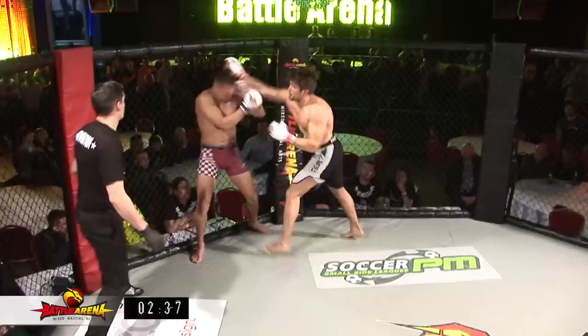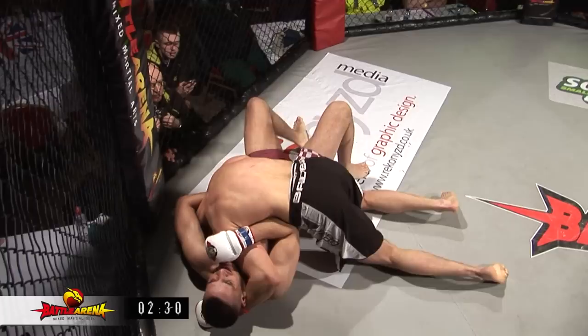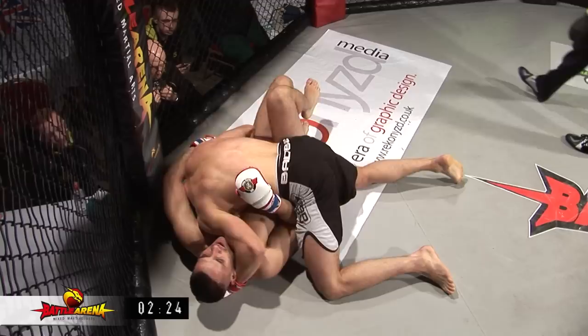A beautiful uppercut and a nice good knee follow. Good shots by Oliver again now. Oliver has a killer right hand. Big takedown. Nice big double leg. Fantastic work from Oliver. Oliver's right hand, whether it's coming straight down the pipe or coming as an uppercut, is really nice. And his double leg's very good as well.